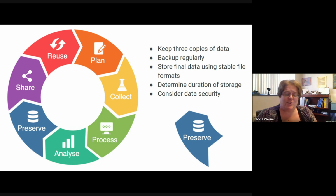Different storage options have pros and cons. You have many options like personal computers or laptops, network storage, external storage, removable storage, remote storage. But if you're not sure about your options, then you can always talk to ITS and just tell them exactly what you need to have backed up. You want to back it up regularly. Hard to replicate data, make sure you back up daily.